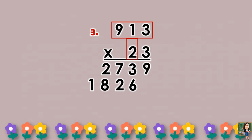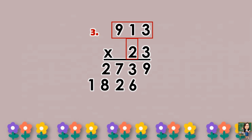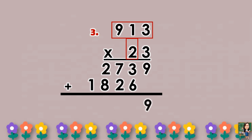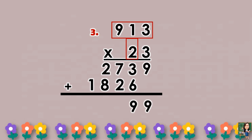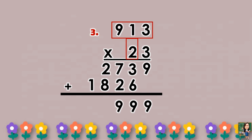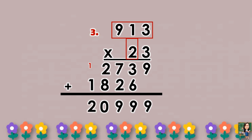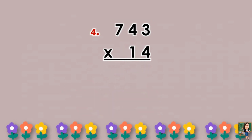Then add the partial product, 2,739 plus 1,826 equals, bring down 9, 3 plus 6 equals 9, 7 plus 2 equals 9, 2 plus 8 equals 10, carry up 1, then 1 plus 1 equals 2. So the final product is 20,999. And number 4, 743 times 14.